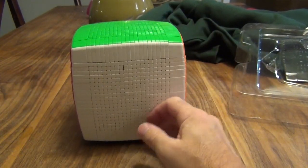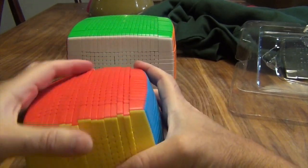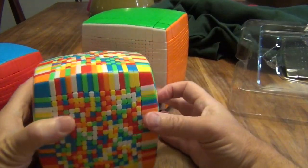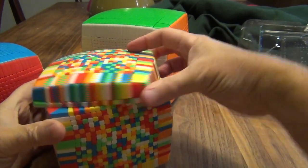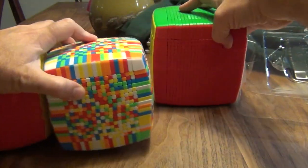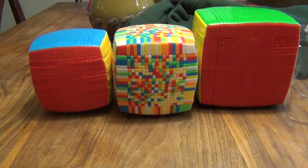Before we had the 17 by 17, which was mass-produced by Shengshou, which is an excellent puzzle. I've yet to scramble this one. The 21 by 21, which has been scrambled, so I've still yet to find the time to solve it. And now, 19 by 19, you can see the size difference here. And now you see orders of magnitude larger, the 21 by 21 by 21.